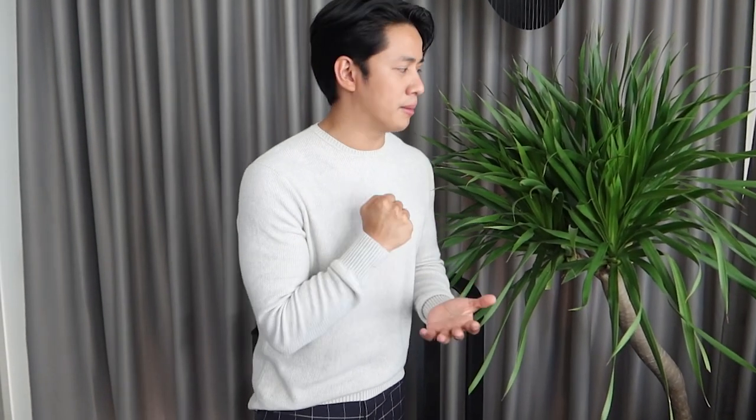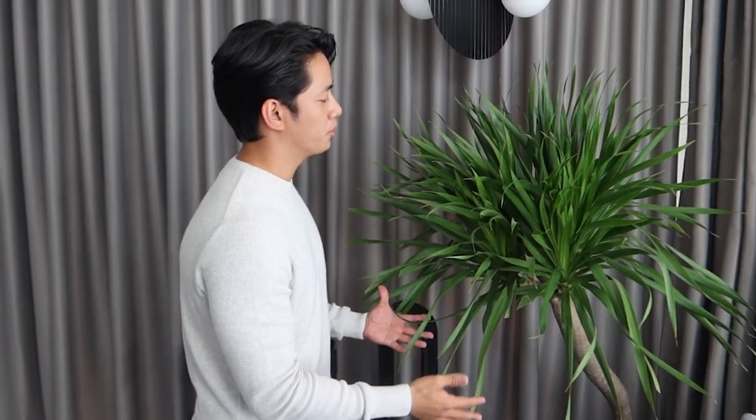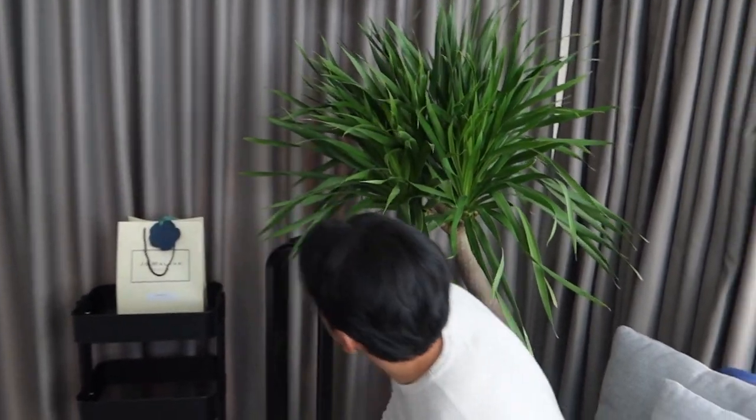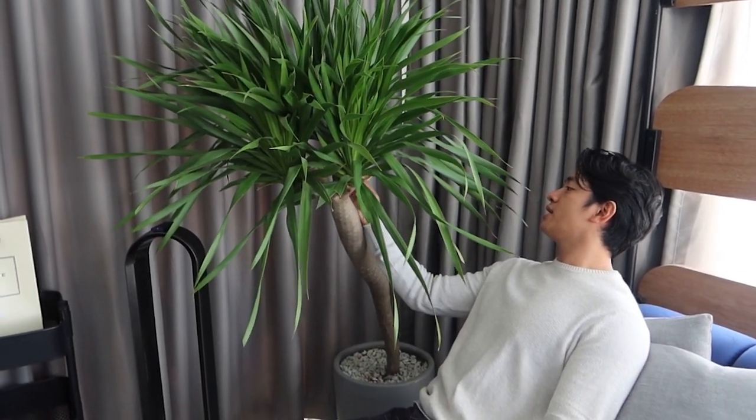This is the yucca plant. Nung nakita ko talaga to, sabi ko talaga I really wanted a yucca plant in my place kasi feeling ko bagay na bagay siya dito, especially in this corner. So, kung sino ba niyang mapapaupo dito, sorry na lang sa'yo. Yucca plant yung katapat mo. So, actually, nakuha ko to pala sa Plants Philippines.